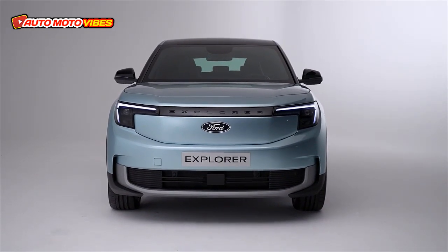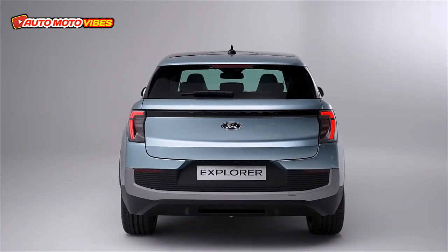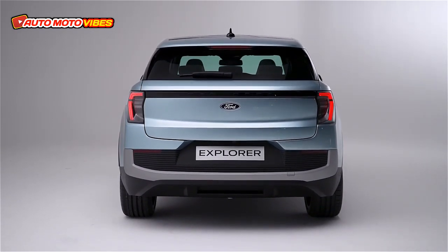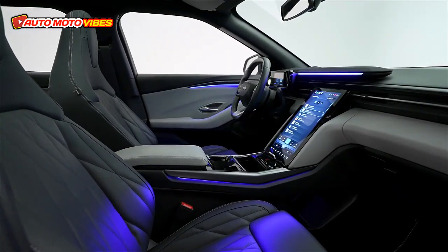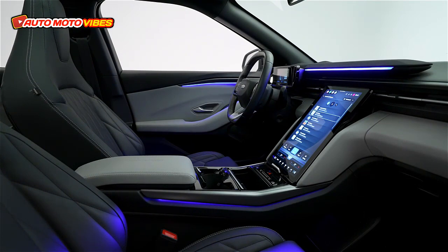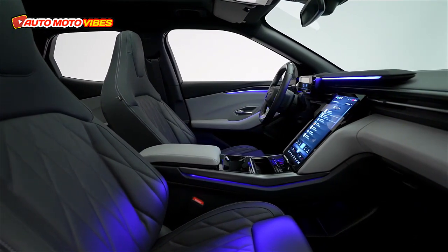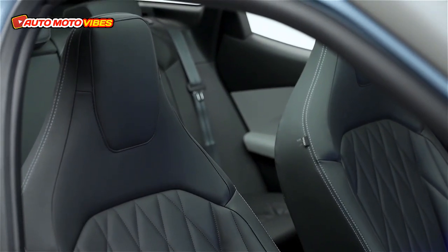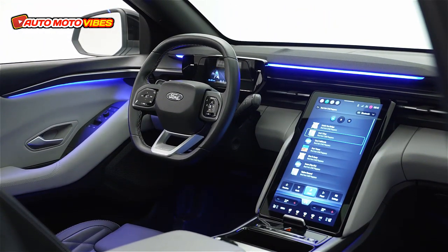Under the skin is where it gets more German. Unfortunately, the details are slim for now, but the base model will start with 168 horsepower and one motor for around 218 miles of range. There should also be a 228 horsepower model with a 77 kWh battery for 330 miles of range, and then a dual motor all-wheel drive model at 335 horsepower and 305 miles of range.